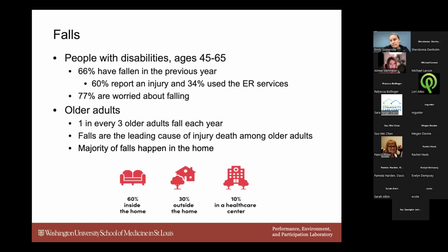The other thing that is a big threat to both people with disabilities and older adults is the risk of falling. So from our own data, we know that among people with disabilities, the younger group, ages 45 to 65, about 2/3 have experienced a fall within the previous year. And a majority of those were injurious. And then about 1/3 had to go to the ER as a result of that fall. And then again, in general, that population, about 3/4 are worried about falling every year. Specifically with older adults, about 1 in every 3 fall each year. And falls are the leading cause of injury death among older adults. And the thing that I think we all know about this is that the majority of falls happen in the home. About 60% specifically for older adults are happening in the home.